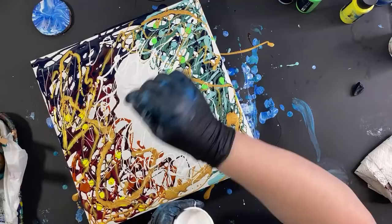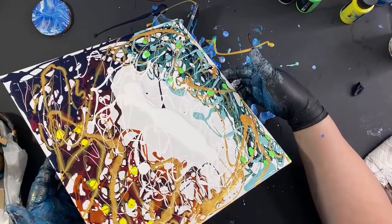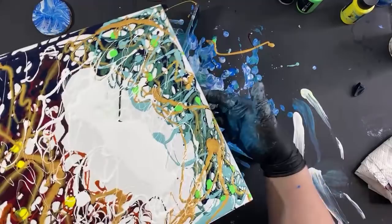All right, I'm gonna do something crazy here and just put, now I don't want to pour a lot of white paint. I don't want to, because like I said, I don't want this canvas panel to warp, but I'm gonna try to get some, ooh, I already contaminated the white, dang it. I really didn't want to do that. I really just wanted the center to be very white.